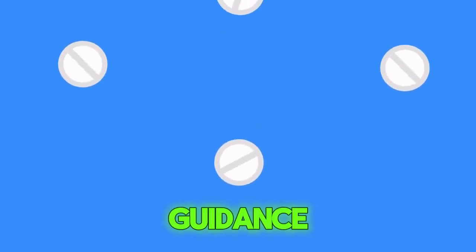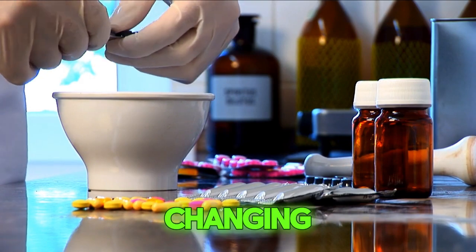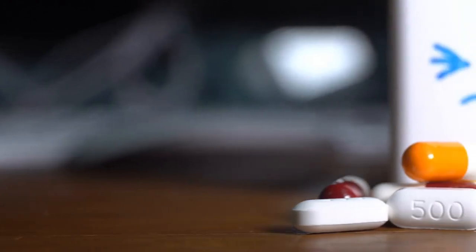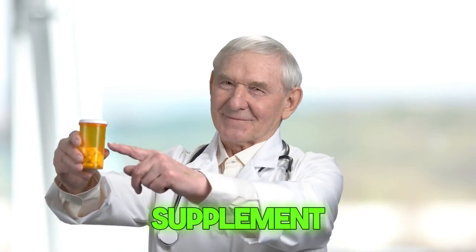Mistake 13. Self-medication. Taking medication without medical guidance can be dangerous and ineffective. Always consult a healthcare professional before starting or changing any medication. Self-medication can lead to dangerous drug interactions and mask symptoms of underlying health problems. Always seek medical guidance before taking any new medication or supplement.